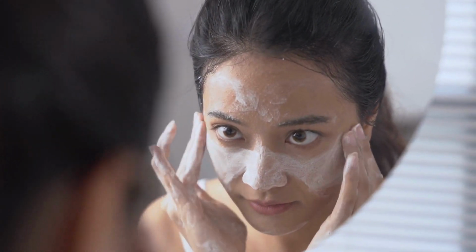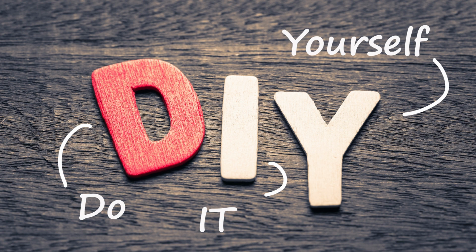Now let's talk about some DIY remedies for dry skin that you can try at home. These remedies are easy to make and use natural ingredients that are gentle on your skin.